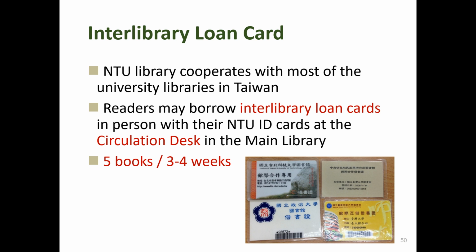Okay. NTU Library has interlibrary loan agreements with over 100 academic libraries in Taiwan. So at first, you should figure out which library has the book you need. Then you can apply for an interlibrary loan card at the Circulation Service Desk in NTU Main Library. Next, you can go to the cooperating library to borrow books with the card. And after you finish using the card, please return the card to us. Each card can check out up to 5 books, and the loan period is 3 to 4 weeks, depending on the rules of the cooperating libraries.